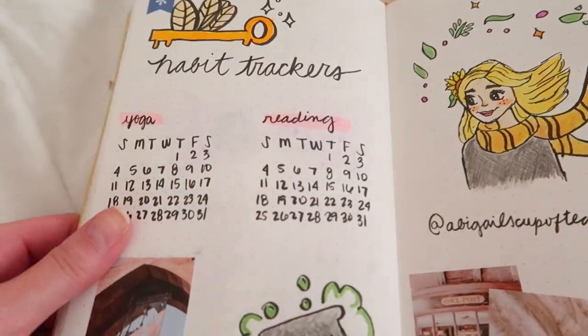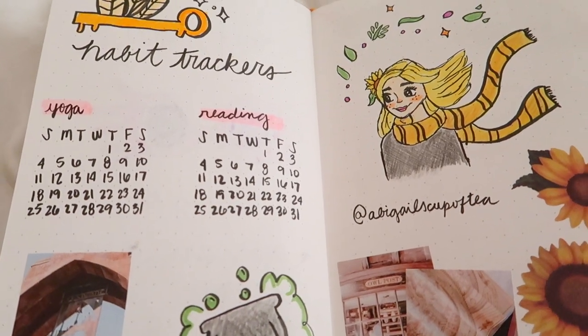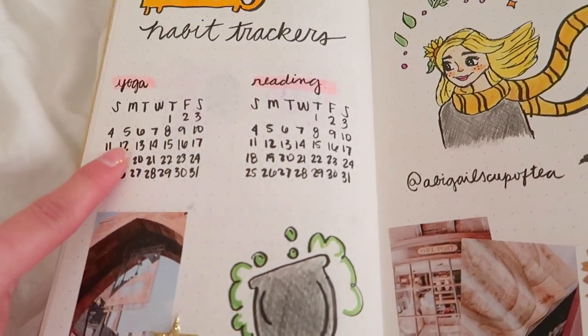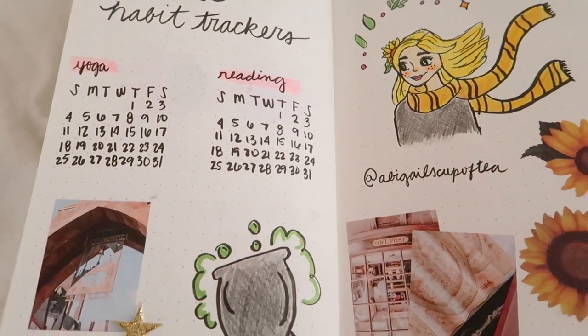And then for here, I have habit trackers. So there are 2 things that I want to do daily. So in the morning, I want to do yoga, and then I definitely want to do some reading. So I'm going to be tracking all of that on this page.